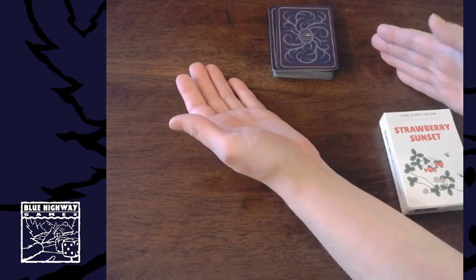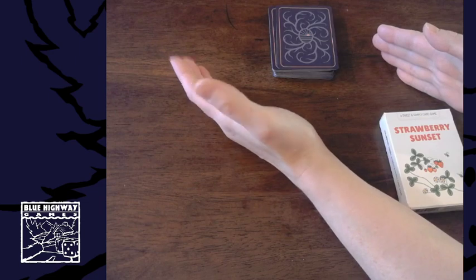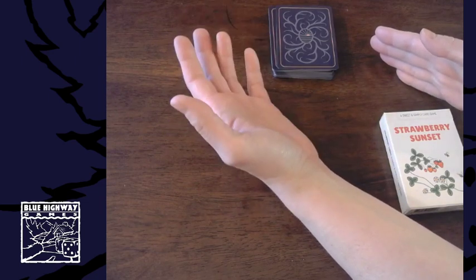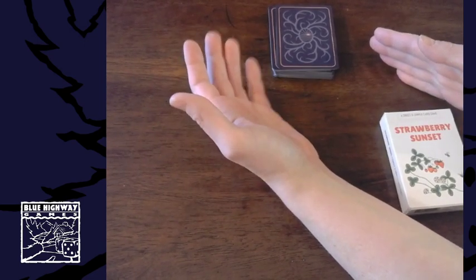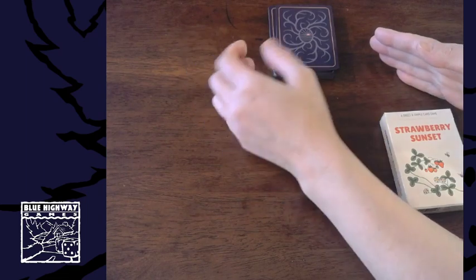So how it works is you're trying to build a garden that is going to have strawberry plants that go from the roots to the flowers to the fruit. And the more of those you have at the end of the game, the more points you get. But you can also populate your garden with some water features and some paths that will give you points. But you don't want a whole lot of gravel.